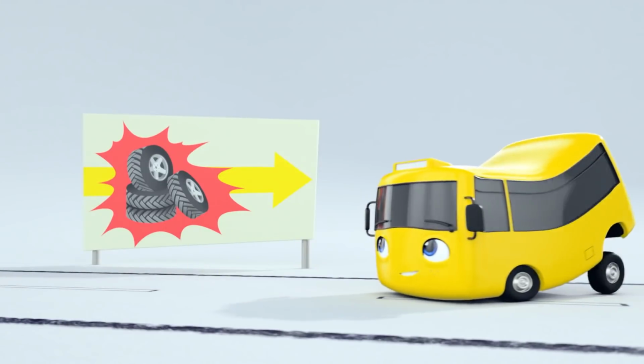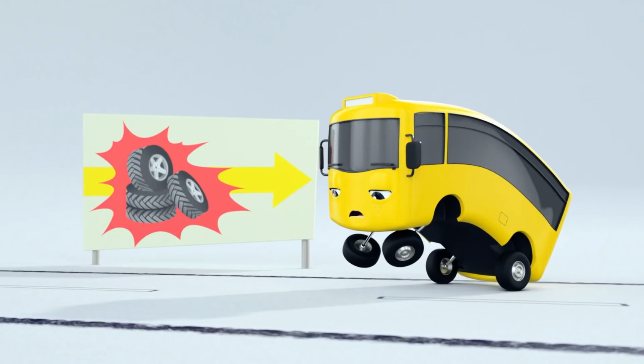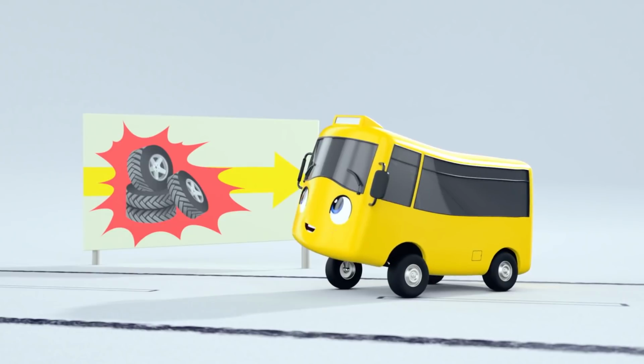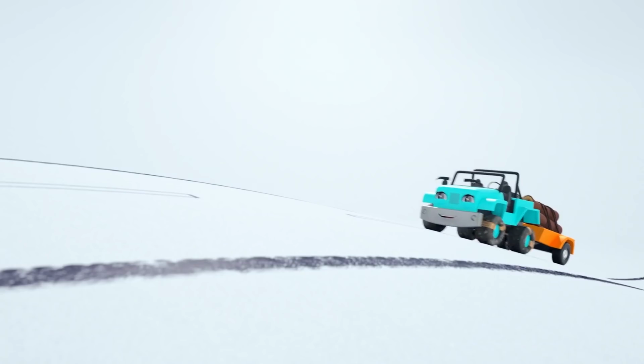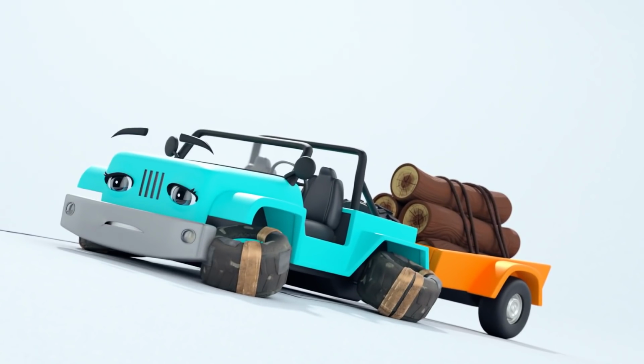What's this? Look at that billboard, Buster. Those tires look so shiny and new. Maybe it's time for you to get some new tires, Buster. Off he goes. Oh, look. It's Jesse the Jeep. She seems to be struggling up the hill. Here comes Buster.